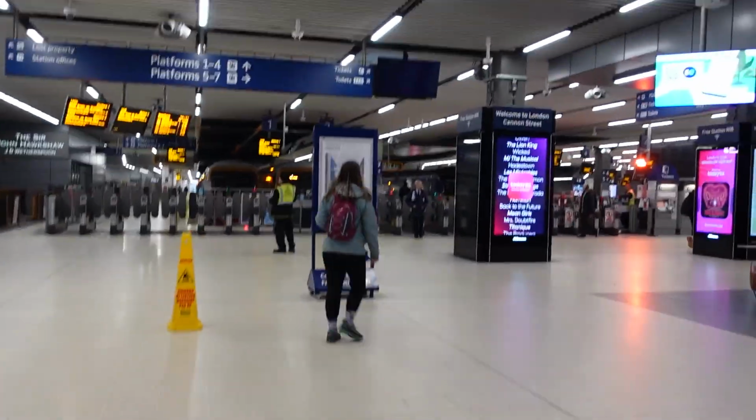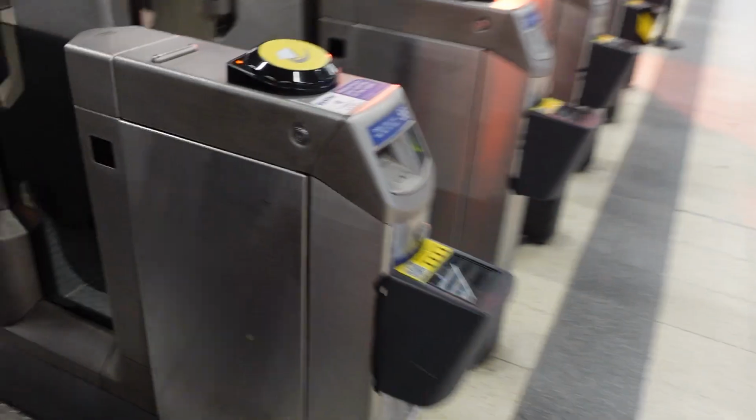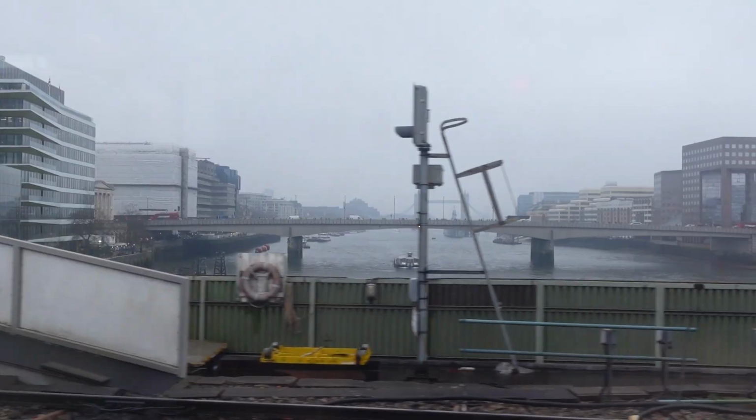Up the steps. Boom, Southeastern jump scare. Nope. None of these ever work. There we go. So we're taking this one to London Bridge. Okay, cool. Does that take us through Waterloo East as well? No, we're changing to another service then to go back to Charing Cross via Waterloo East. Okay, cool.